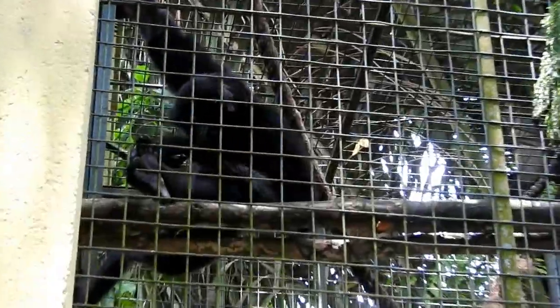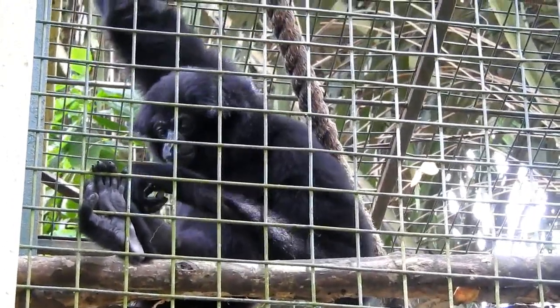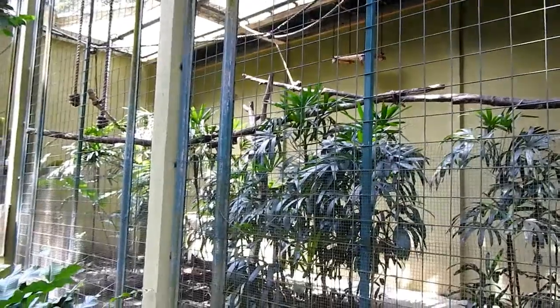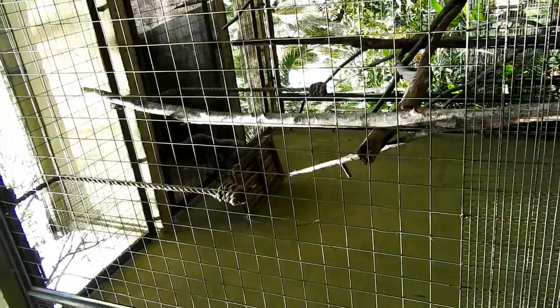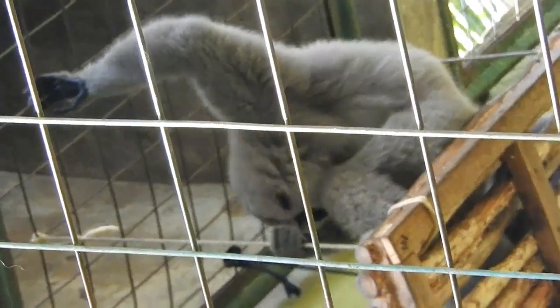The agile gibbon, also known as the black-handed gibbon, is an Old World primate in the gibbon family. It is found in Indonesia on the island of Sumatra, and in Malaysia and southern Thailand. The silvery gibbon is a primate in the gibbon family endemic to the Indonesian island of Java.